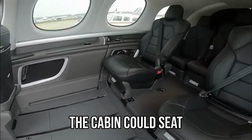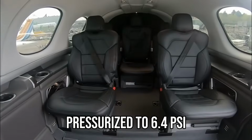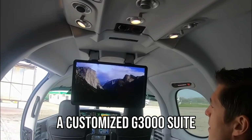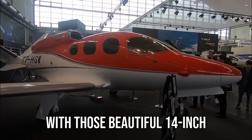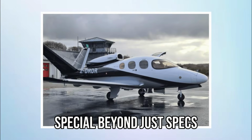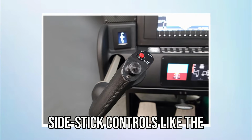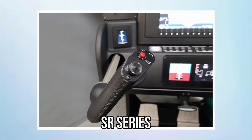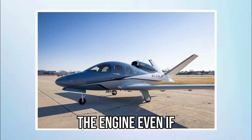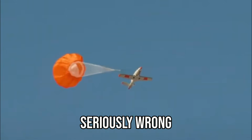The cabin could seat 5 adults plus 2 children, pressurized to 6.4 psi, and it came with Garmin's Perspective Touch avionics, basically a customized G3000 suite, with those beautiful 14-inch displays. What made the G1 special beyond just specs? The whole aircraft was designed to be approachable. Side stick controls like the SR series, single lever FADEC engine control, meaning you couldn't hot start the engine even if you tried, and that CAPS parachute system giving you an out if things went seriously wrong.